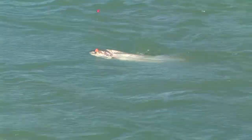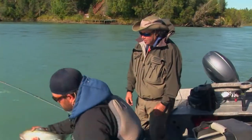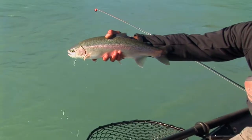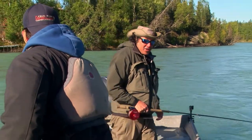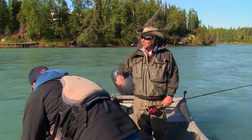Pretty fish. We're just gonna net this one and keep fishing. All right, nice bow. Check him out. Beauty. Healthy fish. In good shape. Awesome. Let's go get that giant. Yeah, one more drift. You know they're in there. One more.